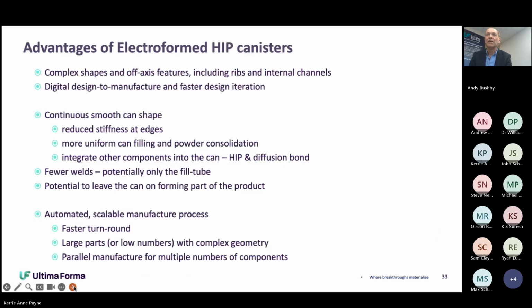Okay. So the advantages of an electroform canister are that we now have complex shapes and features that we can incorporate into the can readily, and we can use a digital design to manufacture process, which means we can turn around a design much more quickly and go from an idea to a hipped part in a shorter timescale, and then of course iterate that design if we find that there are features that we want to create.